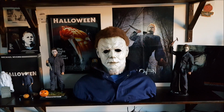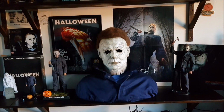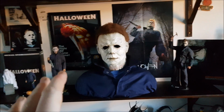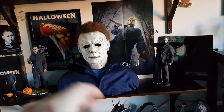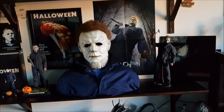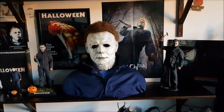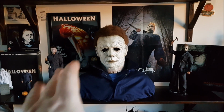So I've wanted to make this pretty sizable bust of Michael Myers for the 2018 movie. I really wanted it to have shoulders. It's quite easy to get the head, the neck, and a bit of a chest, but a bit harder to track down one with the shoulders as well. Maybe easier for people in the US and other parts of the world, but for me, when I looked on Amazon and eBay, it was quite hard to find what I wanted.